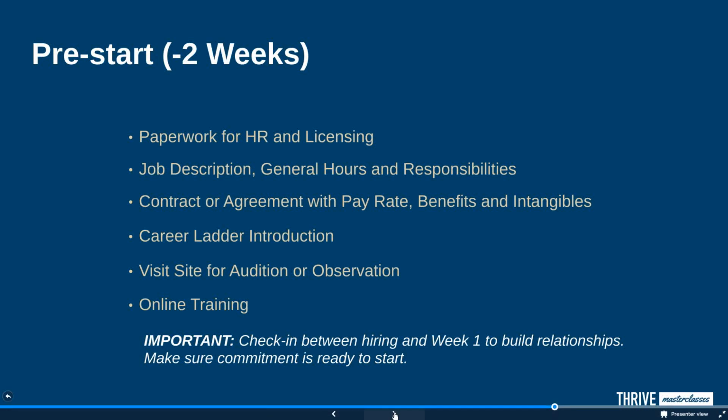They're going to be at the sites, of course, for observation and/or auditioning, depending on what your state allows. Some states won't allow anything to happen, even setting foot in a classroom, until fingerprinting is finished and back, so you have to follow all that. And then obviously online training is an awesome way to get them trained up before they even start. Again, this is minus 2 weeks.